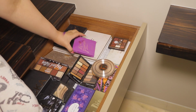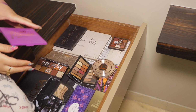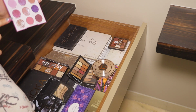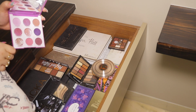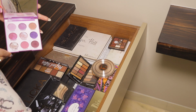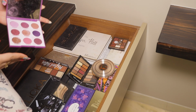Coming to this one, the ColorPop It's My Pleasure palette. Again, one of my favorite palettes because I love my mauve purpley tones. And this is the reason why I didn't get the Huda Beauty Amethyst Obsessions palette, because it mostly got the same colors and I really couldn't justify getting the same palette all over again and more expensive than this.